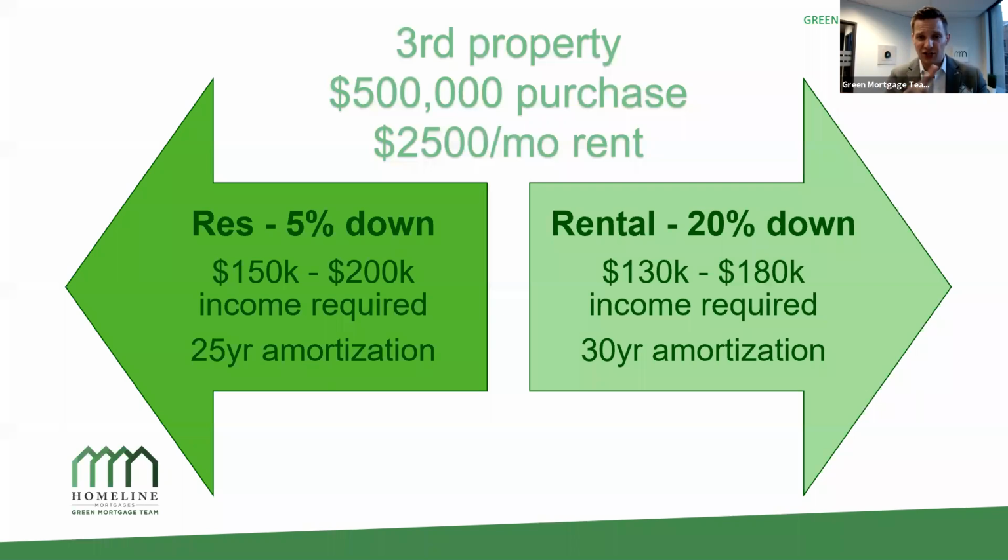The reason we have a range here is that lenders that use more rental income will require you to have less income in order to qualify. And the lenders that use very little rental income will require you to have more income in order to qualify. So that's why we have a range of 130 to 180 there.